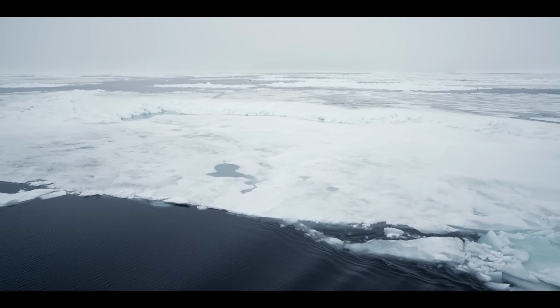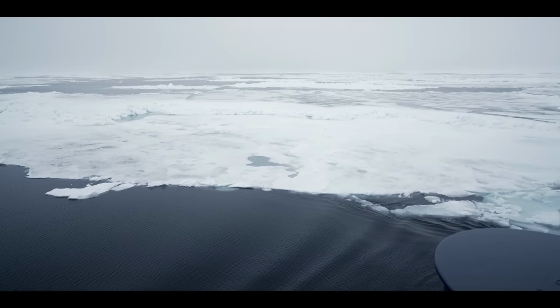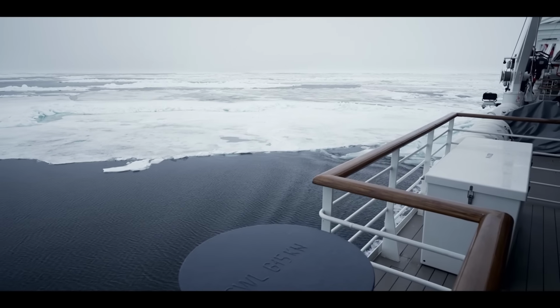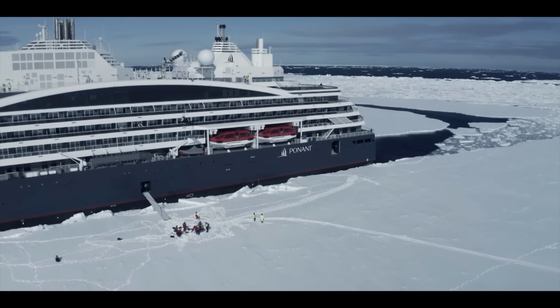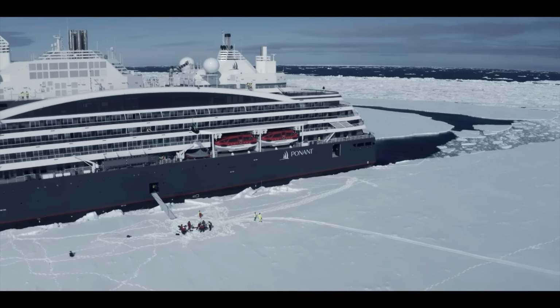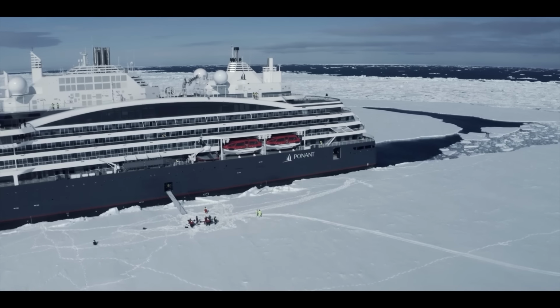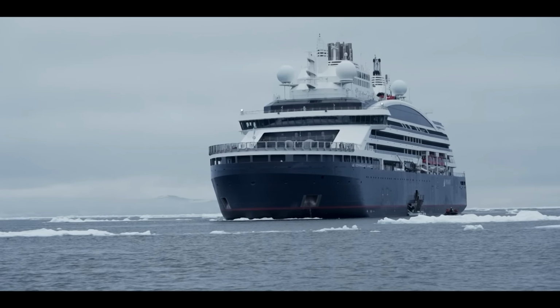So we navigate through the drifting ice to access the edge of the coastal ice. Even though we have the ability to break through the ice with ease, we won't break through it. We choose to find a spot that won't compromise the ice's fragility. Despite our ability to go almost anywhere, we opt to be respectful and mindful of our surroundings.